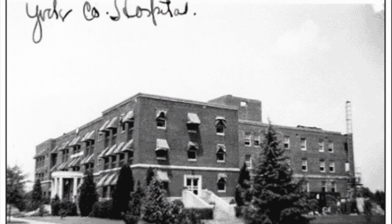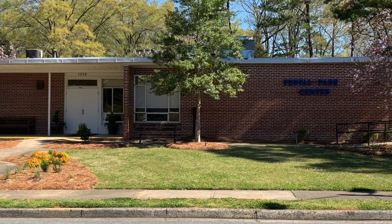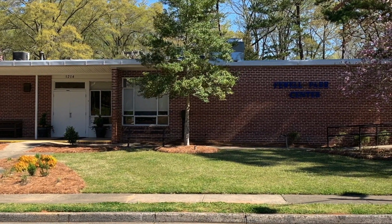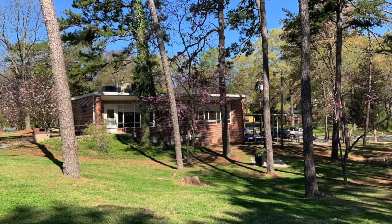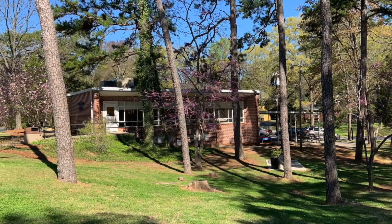The Fewell Park neighborhood was laid out in the late 1940s. In January 1955, it was voted on and approved for annexation into the city of Rock Hill. During that same time in 1950, the current Fewell Park Recreation Center was built. It was originally designed to be the York County Children's Museum, the first building in the United States dedicated solely for use as a nature museum for children.